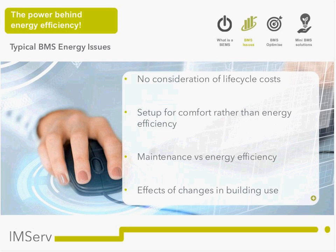Building use can also have a big impact on energy efficiency. Occupancy schedules are one of the biggest. If you can imagine a building that was initially created as a call centre running 24/7, the occupancy schedule would be 24/7, and the heating, ventilation and air conditioning systems would run all day. If that building was later used as an office environment, occupied 9 till 5 Monday to Friday, then if the BMS isn't updated, the energy cost won't increase, but it will still be a lot higher than it should be.